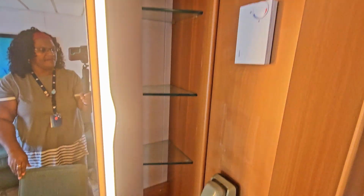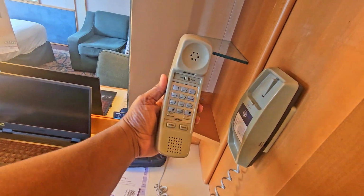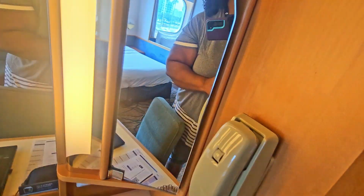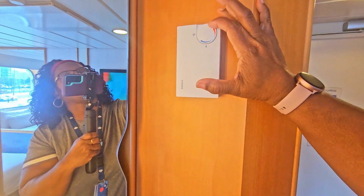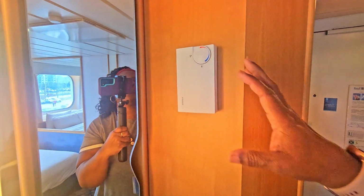There we go. And we got a really old phone, but who uses this other than just to call guest services or room service, right? All right, so that's the phone. And then here's the thermostat. So they have it in the middle. It's kind of warm because we are in Tampa. So I am going to just put it on cooler for now.